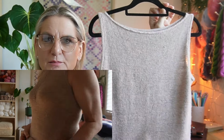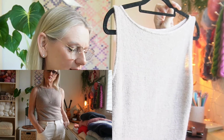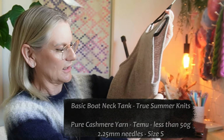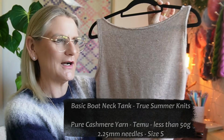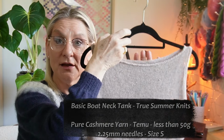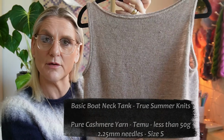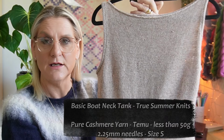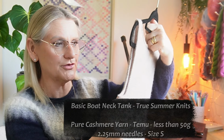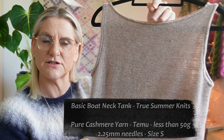it's called the Basic Boatneck Tank from True Summer Knits, Maddie at True Summer Knits. It's her first pattern release, and I like her. I think she's super cute. So I decided I was going to support her and knit her pattern. You can actually get this pattern for free. I'll put a link up on the screen, but on her Ravelry page for this pattern, it's a pay what you want pattern. So you can either take a 50% reduction or a 100% reduction and obtain this pattern for free, because I think she'd like to establish her designs.